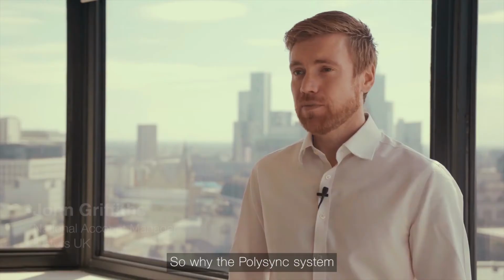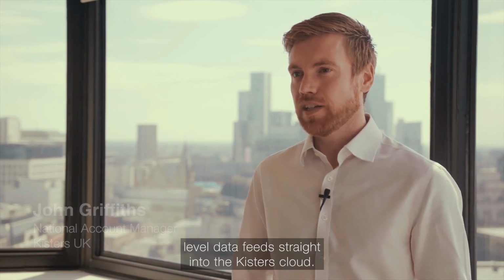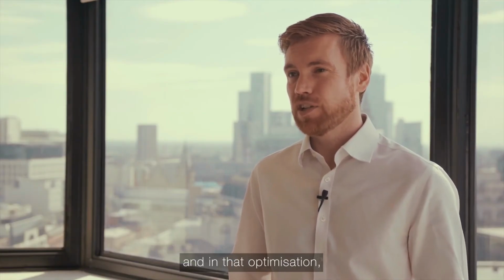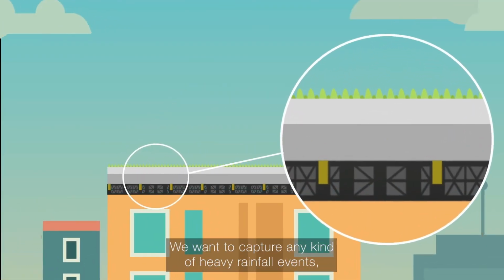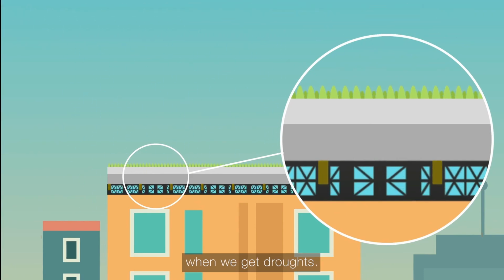So why the polysync system is so smart is the fact that this level data feeds straight into the Kisters cloud. This live sensor data is then connected to the weather data. This is then fed into an optimization, and in that optimization we're working out how much water should be in this tank based off the rules set. We want to capture any kind of heavy rainfall events, hold that water up and basically reuse it when we get droughts.